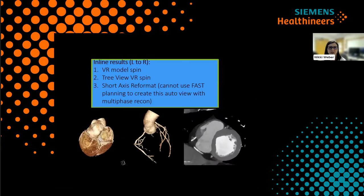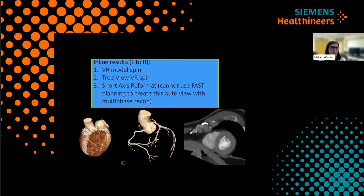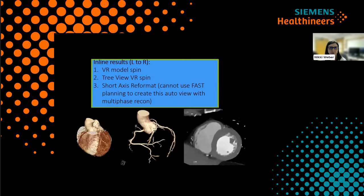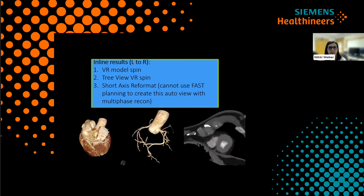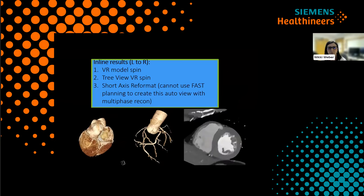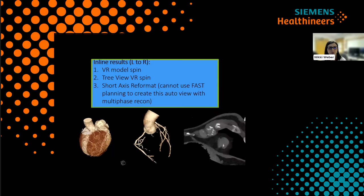More inline results options specific to cardiac scanning, starting from the left to right, are the VR model, the tree view model, and the short axis reformat. The option to create this reformat in multi-phase needs to be done manually, not in inline results.